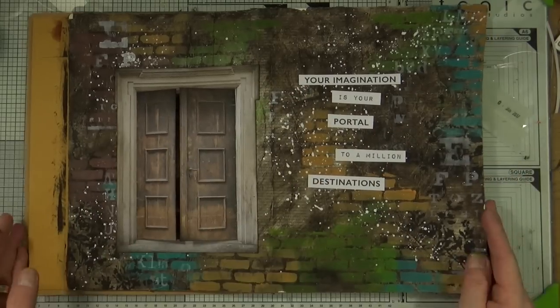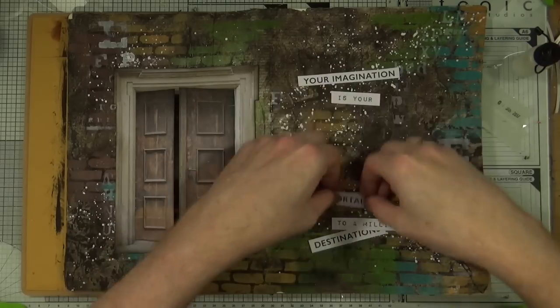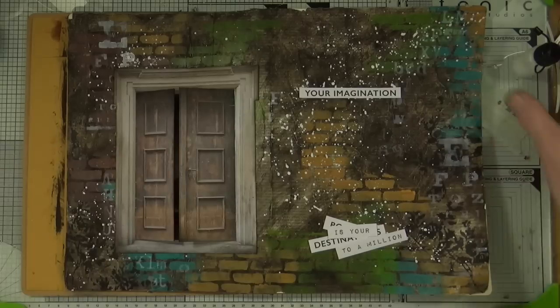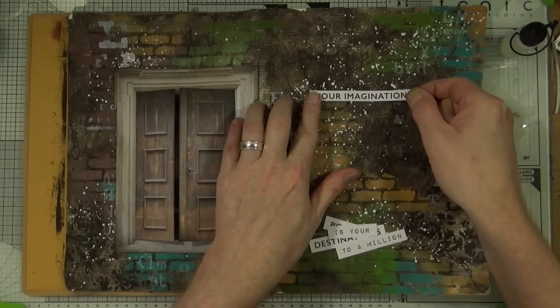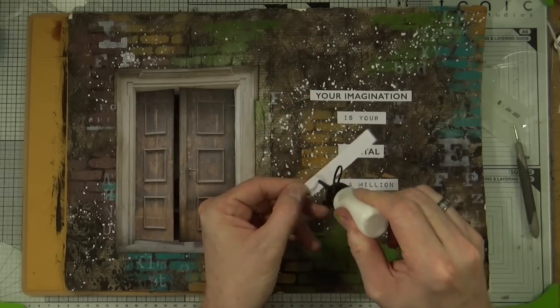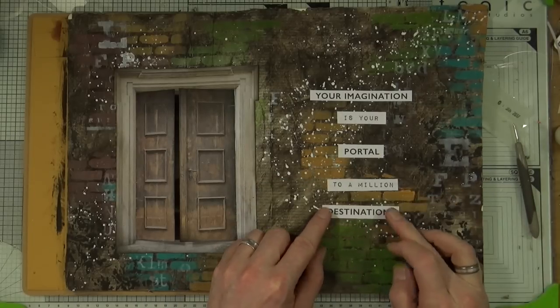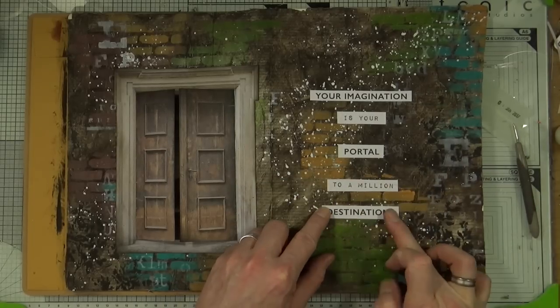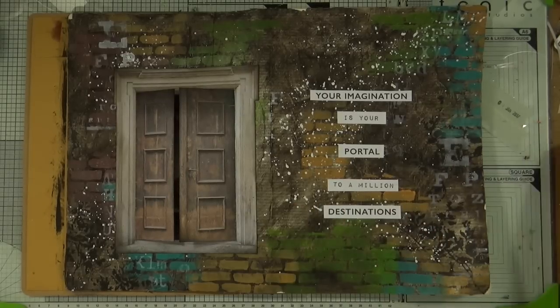So I'm just positioning my word blocks on the page where I think I want to add them, and then I'm just going to glue them down onto the page just using some standard craft glue. This is just bog standard PVA school glue, and I'm just using a fine point applicator to add the glue onto the back. So I'm just sticking those down and they will hold in next to no time.